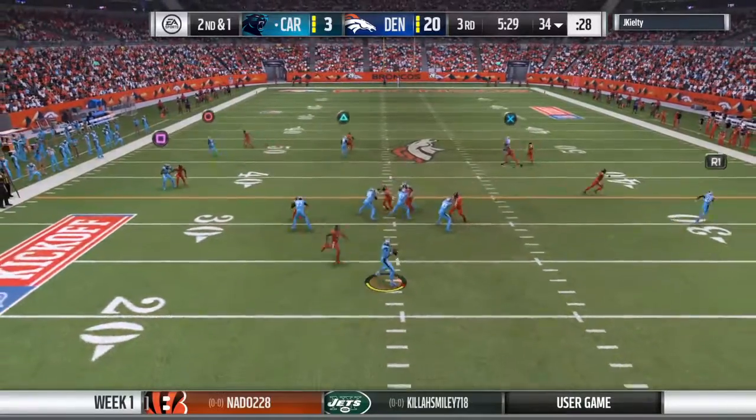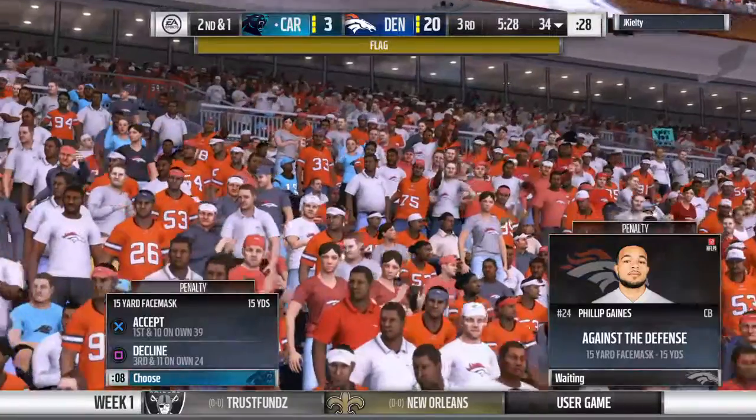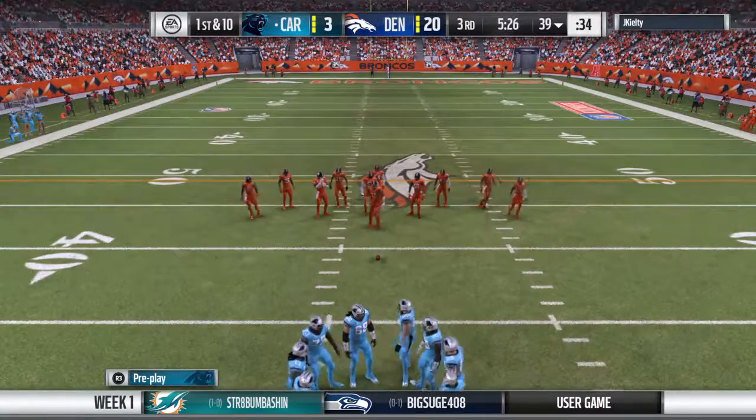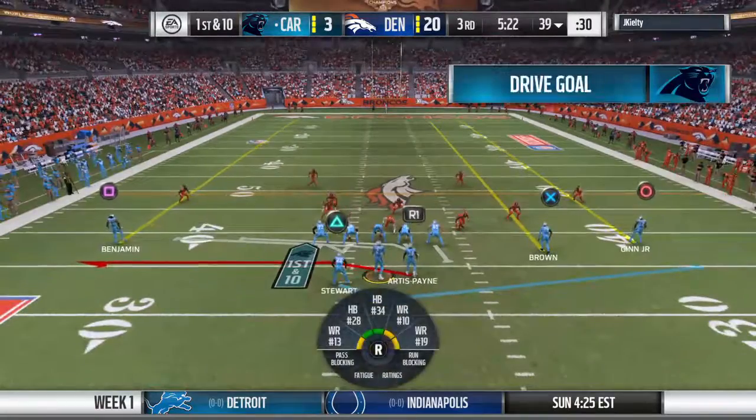On second down, here's Newton. Nowhere to escape, and he goes down. And the dreaded face mask penalty, that's going to cost him 15 yards. And it's such a dangerous play. Body going one way, and then your head gets yanked back the other. 15 yards is the right call.